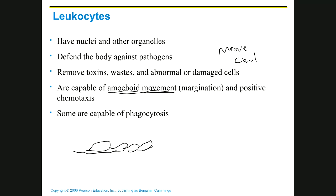They can also escape the blood vessels. Inside a blood vessel, a capillary, remember they're leaky. If we look at these leaky capillaries, some of them have little holes in them, little pores. And so this big cell can sort of squeeze out of these little holes. That's called margination.